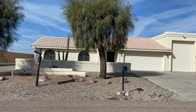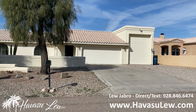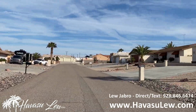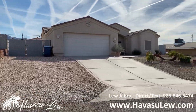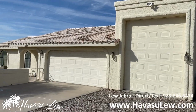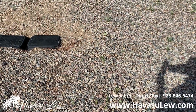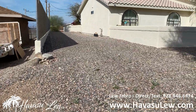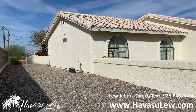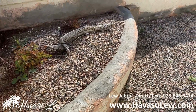All right, guys, we're out here at 3691 Tarpon Drive. Nice, clean little neighborhood. Nice houses around. No junk. Very nice little neighborhood. So you got the property line right here between the water boxes. So you got a ton of side parking as well. So you got this cool little courtyard.